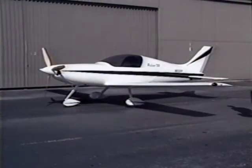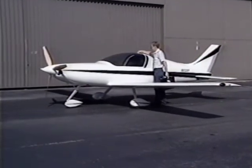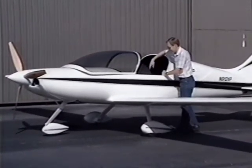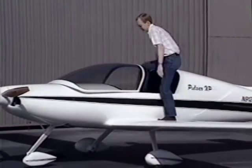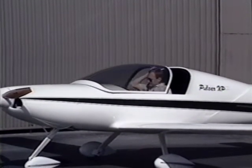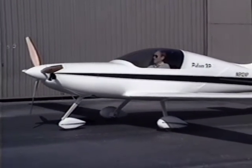In addition to providing excellent visibility, the one-piece canopy makes entering the Pulsar very simple. From the ground, the canopy is slid forward and baggage can be stowed. The pilot and passenger then enter the aircraft by stepping onto the wing and into the cabin. Once seated, the canopy easily slides back and is latched at a single point.